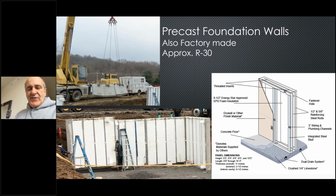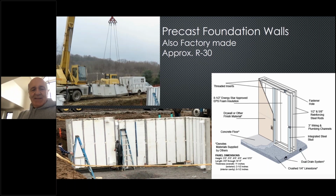These are precast foundation walls, and we're going to take a walk down. I just want to go over the details here, and then we're going to take you down and take a look at the mechanicals, and a little bit more of the tour of the house. Is that okay? Yeah, let's go.